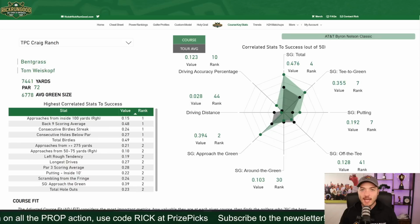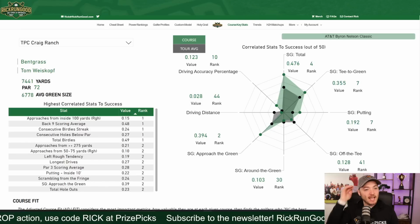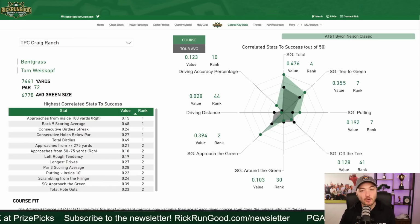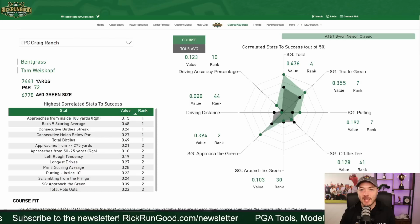So when we get to the custom model at the end of the show, and we start considering, okay, let's find bentgrass putters, we might also want to find some of those bonus putters, which I think is a fun little stat to include. And I think this week it makes a lot of sense.